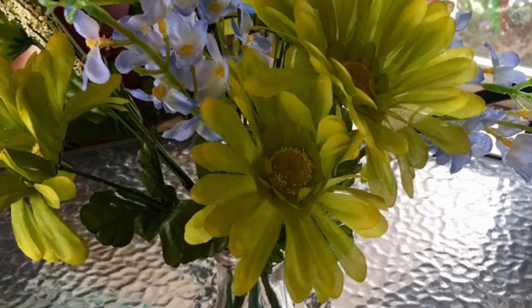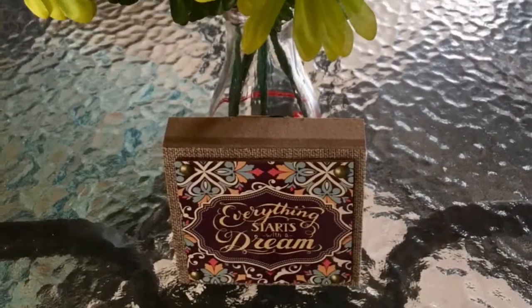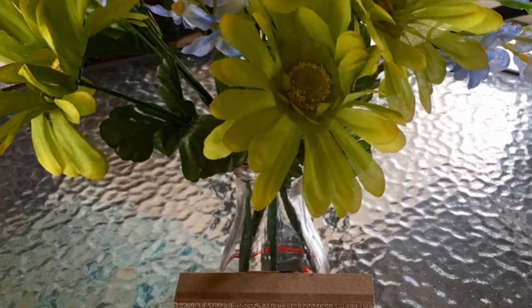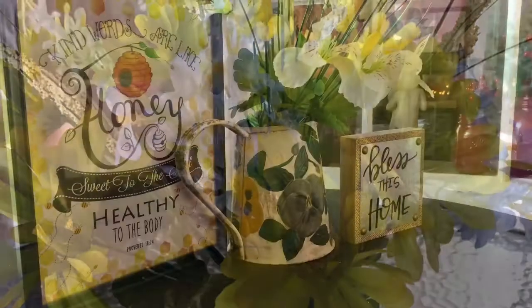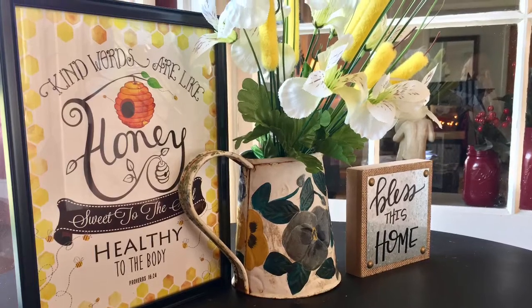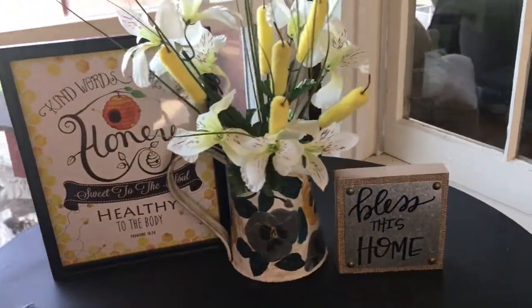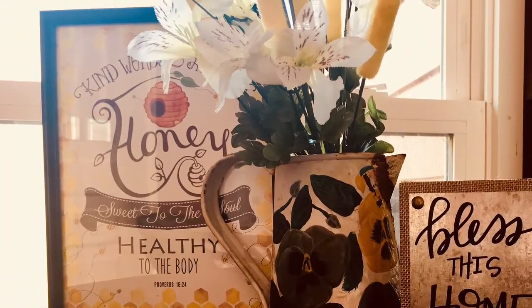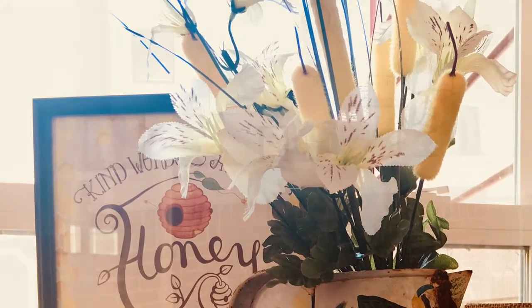Okay, so I ended up putting the freestanding "Everything Starts with a Dream" sign on my table that sits in my breezeway, along with an old vintage glass vase that I have already had, along with some artificial wildflowers. And as you might remember back at the very beginning of this video, I set in the corner of the table the "Aim to Inspire," "Bless this home," and the honey sign, along with an old tin faux water can and the rest of the wildflowers in it.